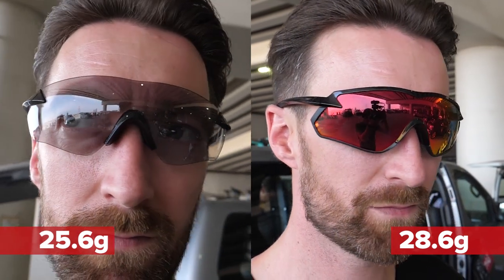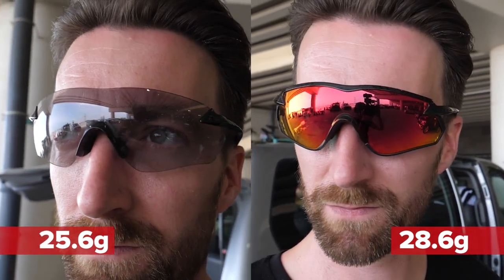Now, I'm really not up to date on the weight of sunglasses and what's particularly light or not, but apparently the rimless version weighs just 25.6 grams and the rimmed 28.6. That sounds quite light, doesn't it? It's pretty lightweight. And apparently as well, they're designed to reduce turbulence. See? Aero glasses. I didn't know that was a thing.